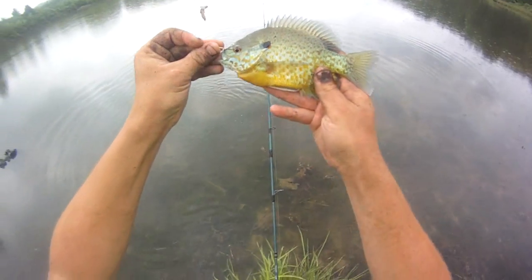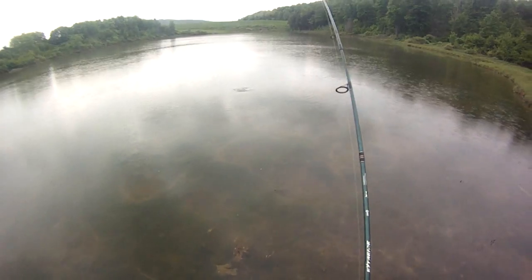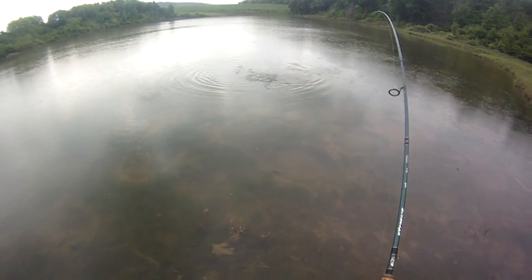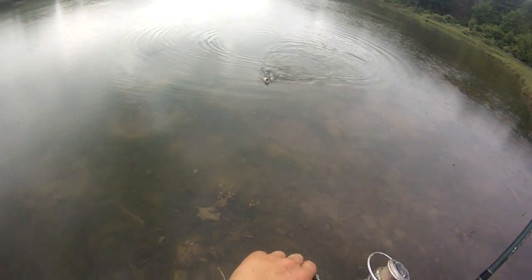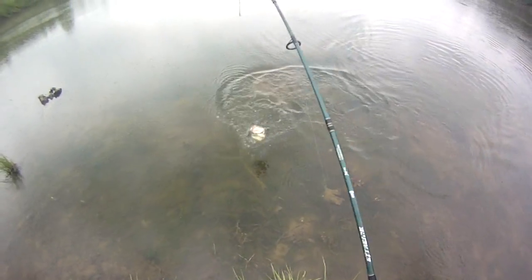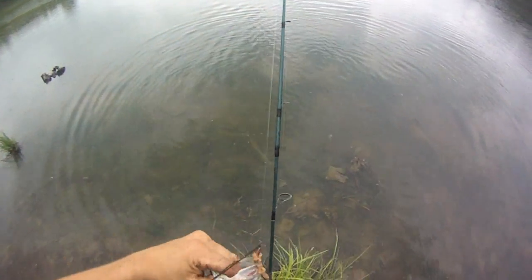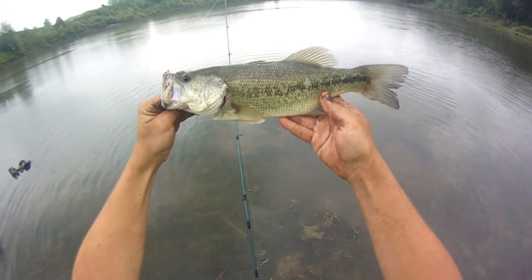Another pumpkin seed, small one. See a lot of circles right here. There's probably a little pot of them. This is a bass though, shoot. Not what I'm looking for. Spooking all of them. Oh, you made a mess of things, buddy. Scared every sunfish I was about to try to catch. Got another, I don't know, 13.5, 14.